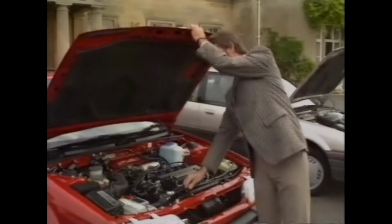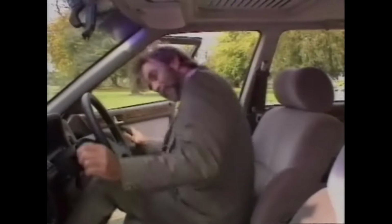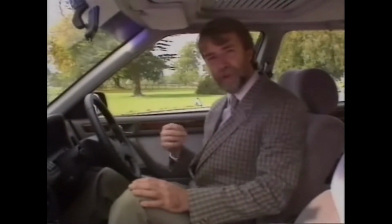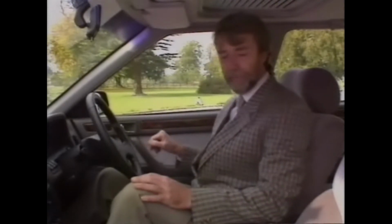The real attraction of these new Rovers, though, is inside. Inside, Rover are very keen to promote the luxury limousine image in the 200 with the look-alike walnut and leather. Seats are very comfortable, based on the 800 design with height adjustment. The seat belts move up and down the pillar to suit all sizes of occupants.